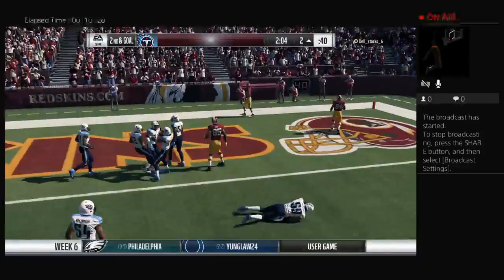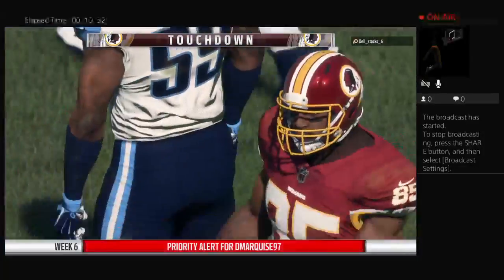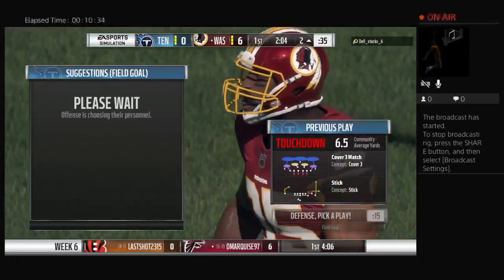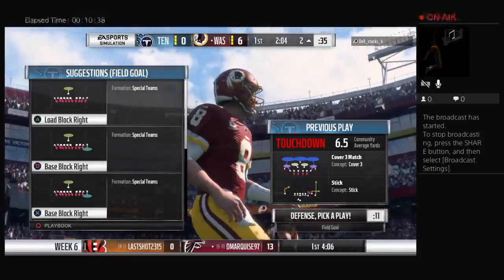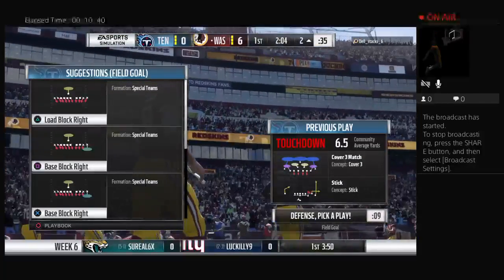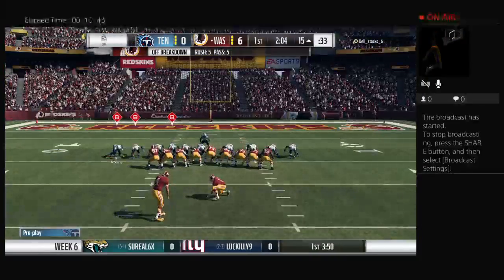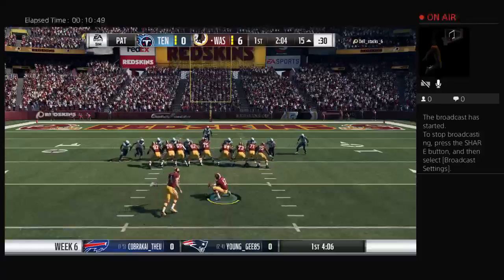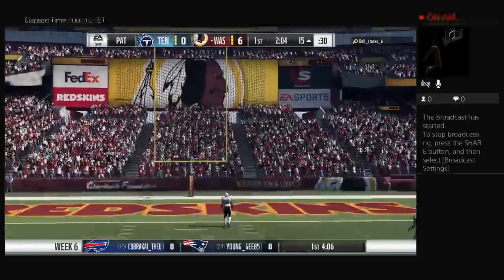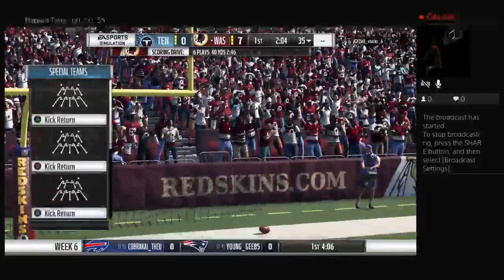Cousins. And he is into the end zone for a Washington touchdown. Vernon Davis, his third touchdown now on the year. And the Redskins have taken a first-quarter lead. Ryan Succop for the point after. It's good, and the Redskins take a 7-0 lead.